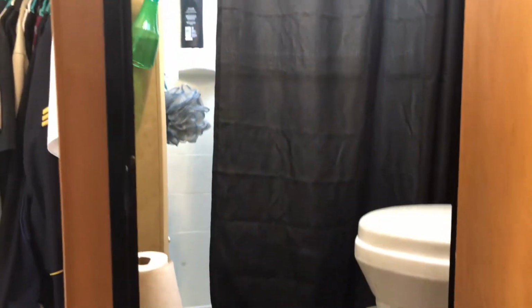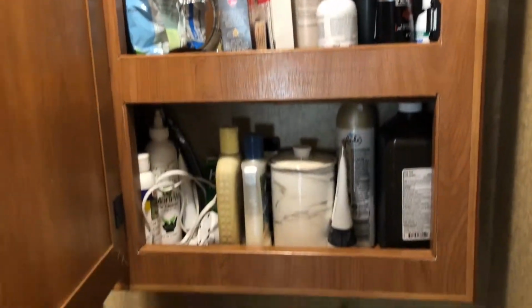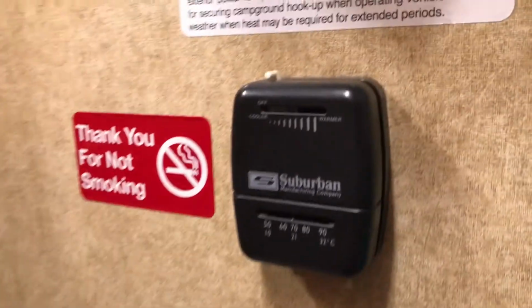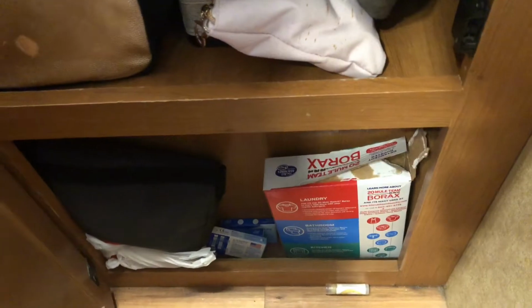But before we get to the main bathroom space, let's take a look at our secondary bathroom space, which is the medicine cabinet and sink and bathroom storage. So our medicine cabinet is just like any other. We have soaps and all sorts of, you know, medicine cabinet things. Then we have our regular area, and that's our furnace, switchy-mabobber thermostat. And then we have some more bathroom storage below. Not very much, but that's that.